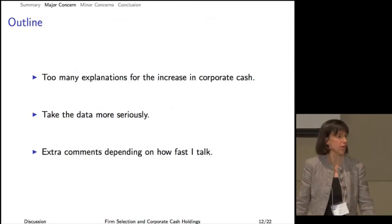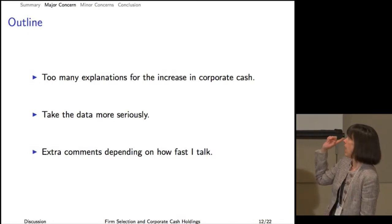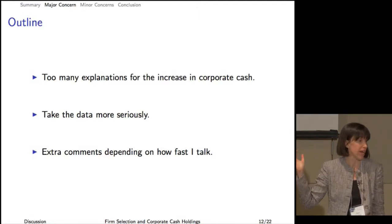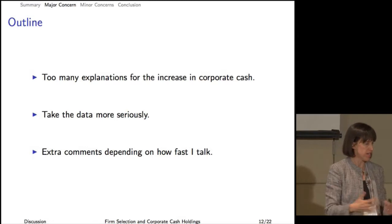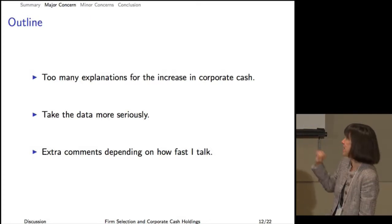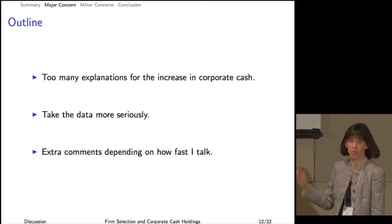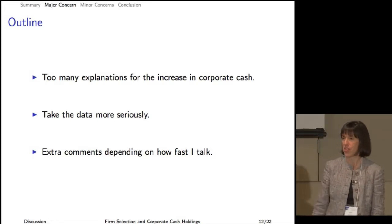Okay, so there, I outlined the model. I want to talk about a few things. I want to talk about how there are just too many explanations for the increase in corporate cash, and I want to think about what the authors can do within their paper to deal with this. And there will be one unfair exaggeration, and I will apologize for it, so hang on. I want them to take the data more seriously, and I have a couple of extra things depending on how fast I talk, or whether Amir stops me early.